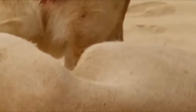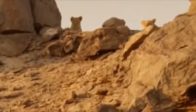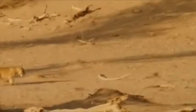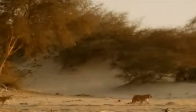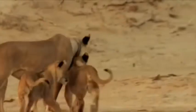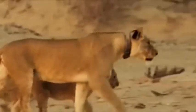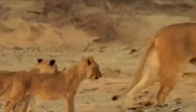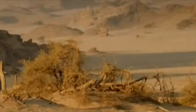The females will eat their fill, then bring the cubs in to feed on what remains. But while most of the cubs wait patiently for the females to return, their sibling is lost. The lionesses return. The cubs are delighted to see them, but the adults soon realize that one is missing. They call for the missing cub.